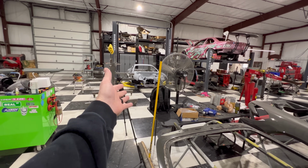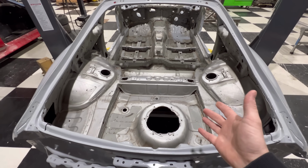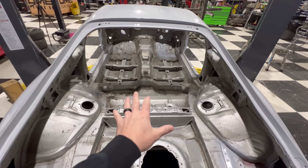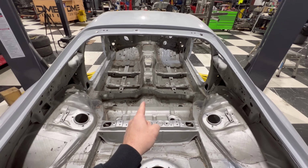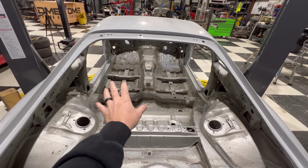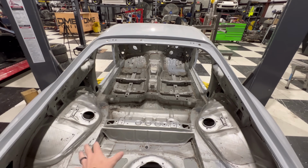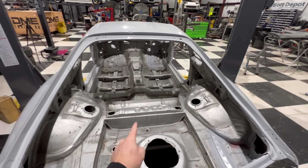But let's go talk about what has gone on with the Supra that you haven't seen behind the scenes. With the floor being coated and everything looking really good on the bottom of the car, now I'm going to move to the inside of the car. I need to clean this up. I need to epoxy prime a few little spots in here that I had to repair from the previous damage that was on the car.